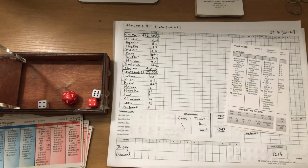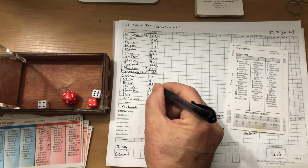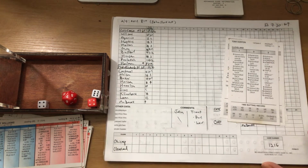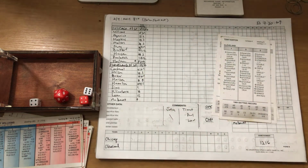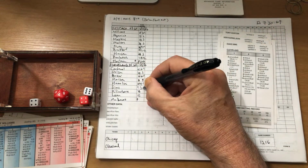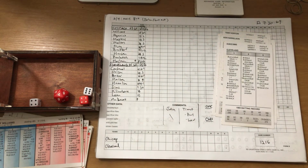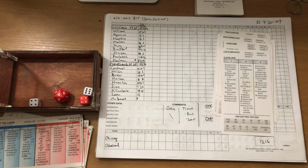The cleanup hitter is Tony Horton. At first base, he's a 4. Batting 5th, moving from the 4th position, the 3rd position. He's played different spots in the lineup. In right field, Ken Harrelson, he's a 4-1. The catcher is Duke Sims. He is a 3-0. Batting 7th at 3rd base, Lou Klimchak. He is a 4. Eddie Leon bats 8th at short. He's a 4.